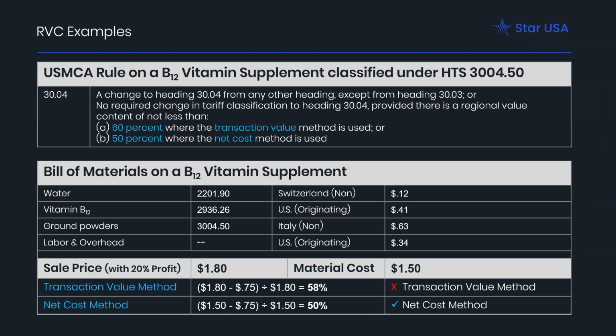So I take a look at my bill of materials for my finished good, my B12 vitamin supplement. I've got some water from Switzerland at 12 cents. That water is non-originating. It's classified in 220190. I've got vitamin B12 under 2936.26, which is US and it is originating. It's worth 41 cents. And I have some ground powders from Italy, which is 300450, and it is non-originating, and those ground powders are worth 63 cents. In addition to those components, I have labor and overhead provided here in the US that is considered originating, and it accounts for 34 cents. So my cost, if we do the math here, should add up to $1.50 unless I've messed up. And my sale price for the goods with a 20% profit is $1.80.